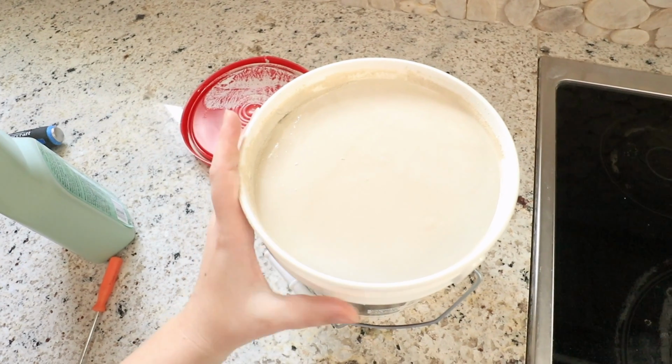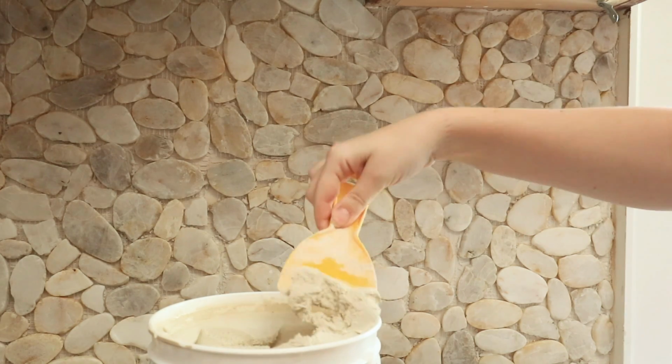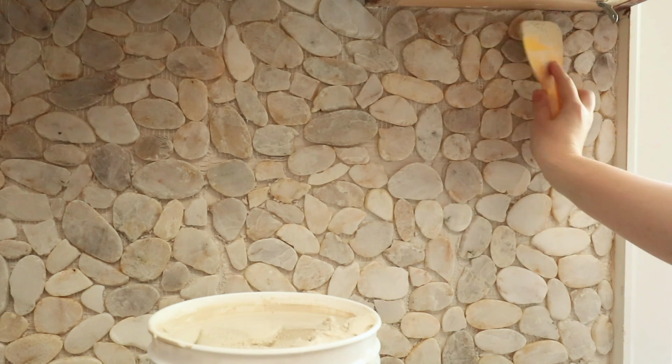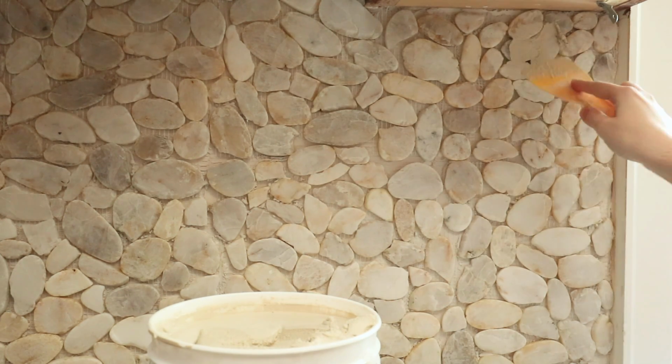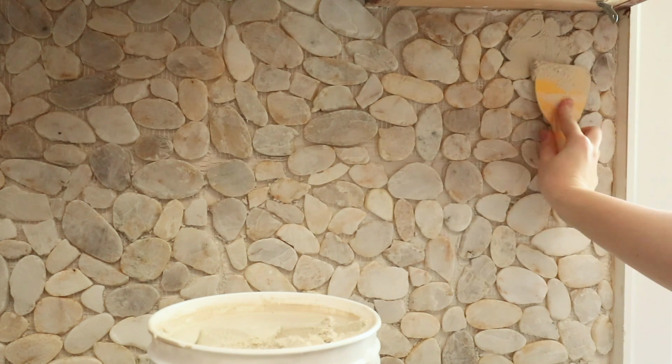Ooh. I like it. I think it's gonna dry darker than this though, for sure. Okay, so the basics of grouting is this. You're gonna use a scraper tool like this to push the grout in between all of the cracks on the stones. Don't worry if you get the grout all over the stones, which you inevitably will. We're gonna wipe it off later.